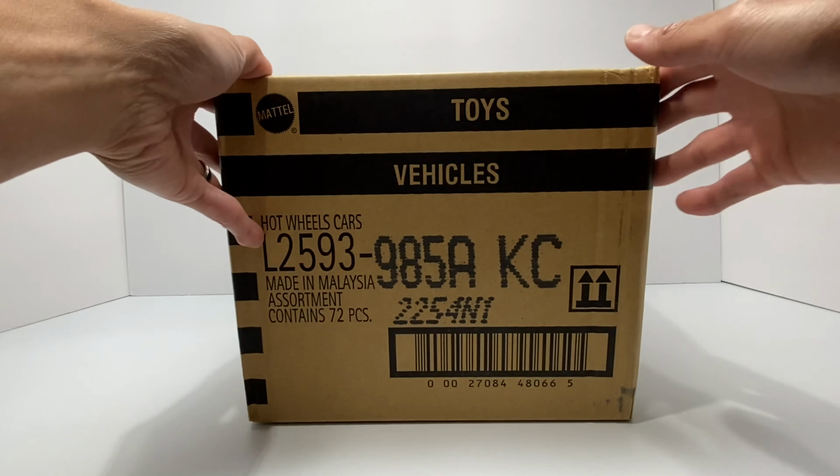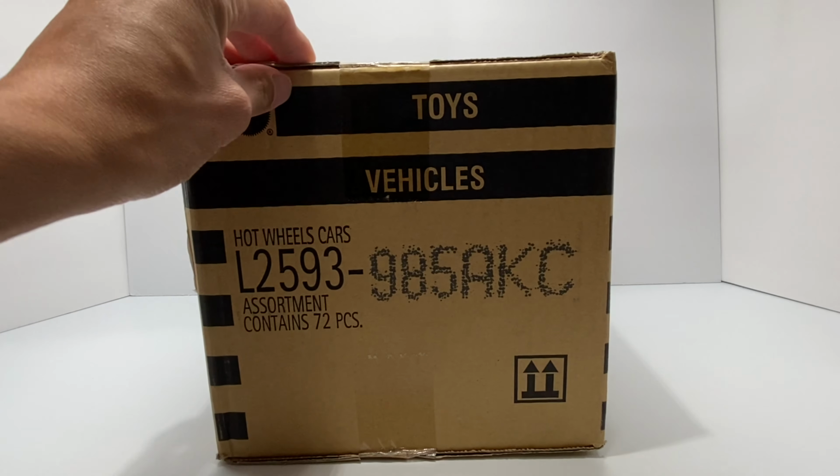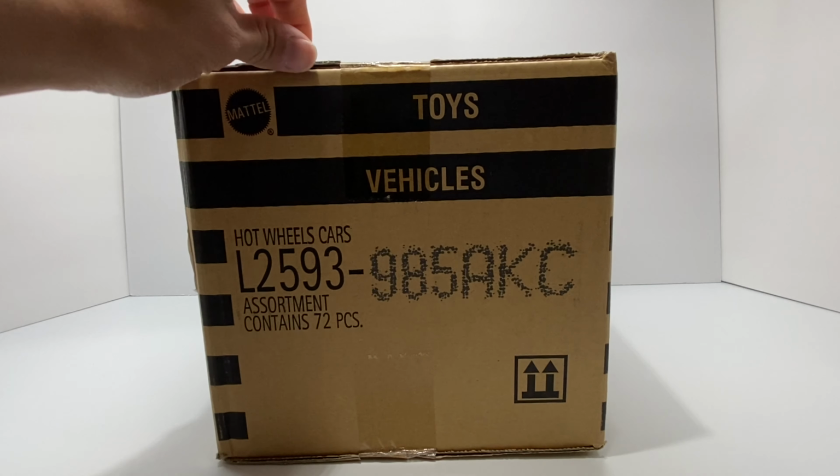I actually come from the production field, so I have cases in my inventory in my warehouse that have been sitting there for years. It's not uncommon, and just looking at the discoloration of the tape in comparison to the color of the case, everything checked out. It looked legit.